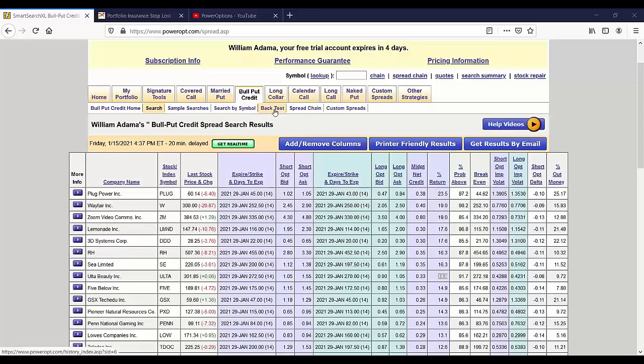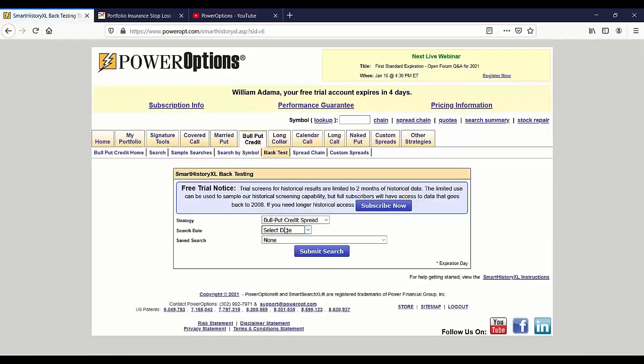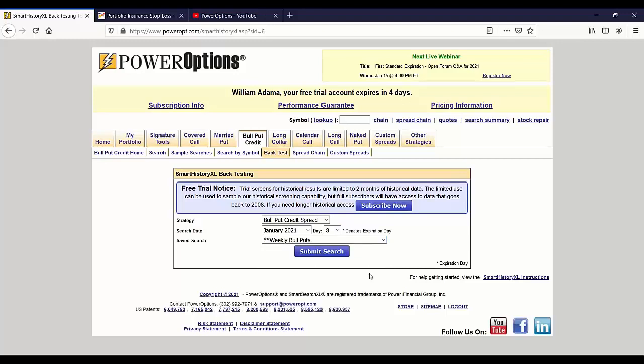Let's go back. We're going to go into backtest very quickly, and we're going to click on the Smart History Excel. We're going to go back to January 8th, last Friday, and look at weekly bull puts, the default search we were just using. Go ahead and submit that.